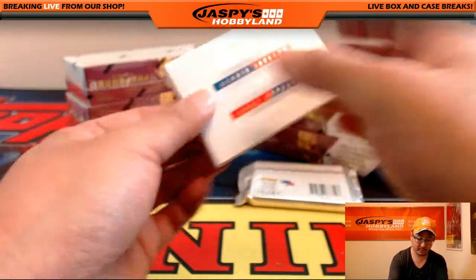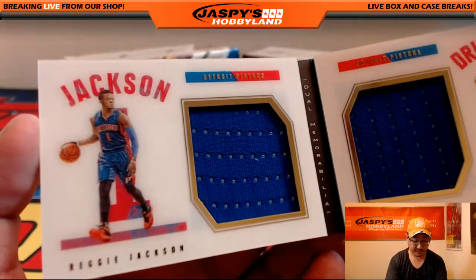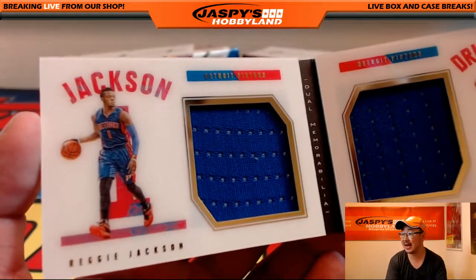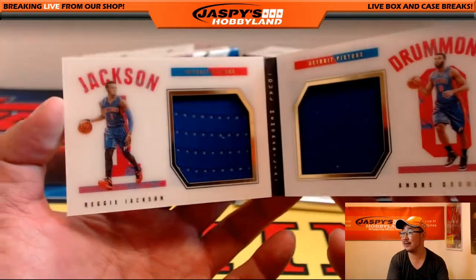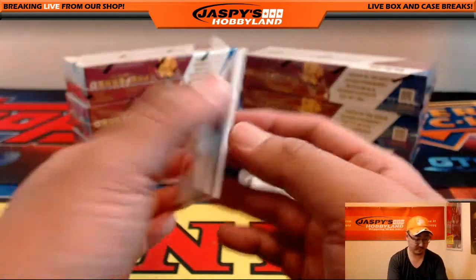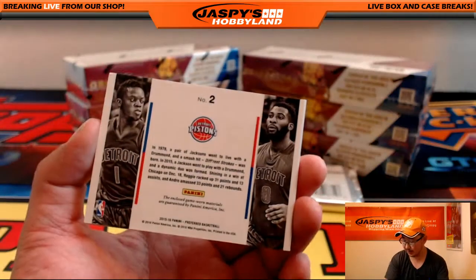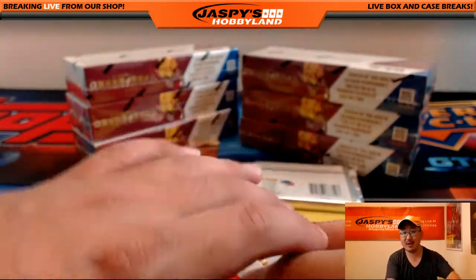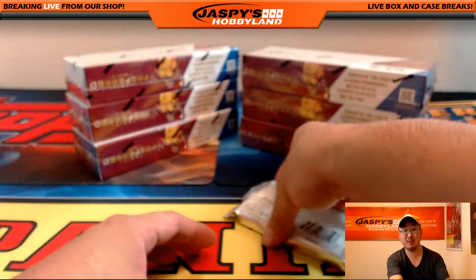The book is nice. Pistons. Reggie Jackson on the left side, Andre Drummond on the right side. 134 out of 199. The dual memorabilia going to Aaron with the Pistons and the Last Spot Mojo.